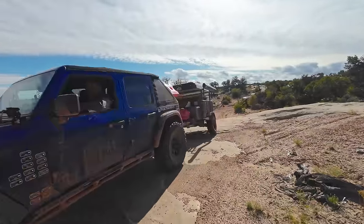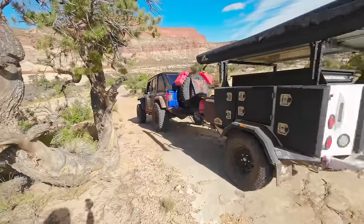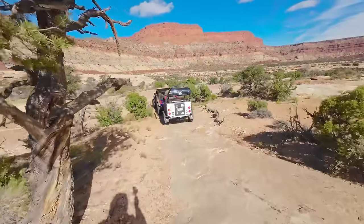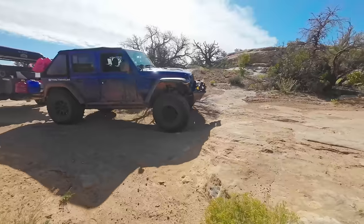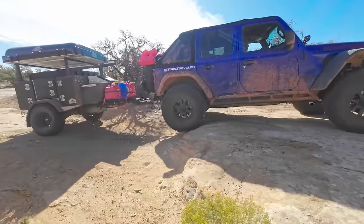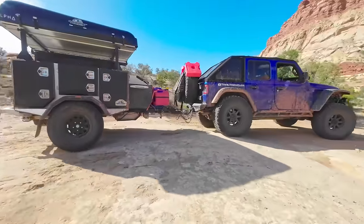We're now entering a section called Teapot Rock. There's a campsite here, but more importantly, Trails Off Road says we're entering the most difficult section of the trail. And considering we've already hit the first few obstacles, it looks like we're in for some challenges.